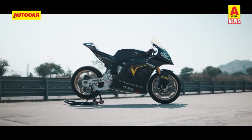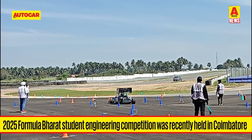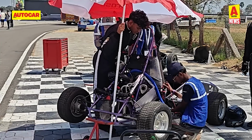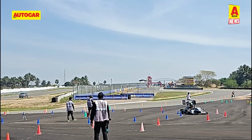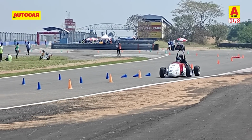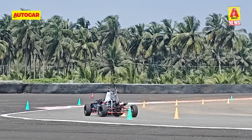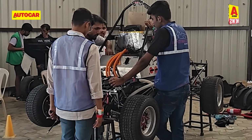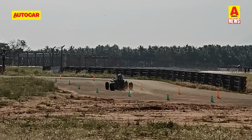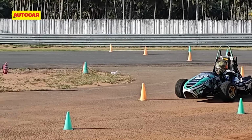The Kari Motor Speedway in Coimbatore hosted the 9th edition of the Formula Bharat Student Engineering Competition. 52 teams of students from across the country and Nepal participated in the competition by developing their own Formula-style vehicles. The event was split into 2 categories, combustion vehicles and electric vehicles, which were further divided into static and dynamic events. The static events focus on engineering design, cost and manufacturing, and business plans, while the dynamic event consists of on-track events such as acceleration, skid pad, braking, autocross, efficiency, and endurance.